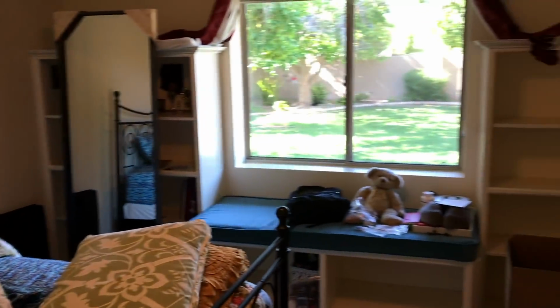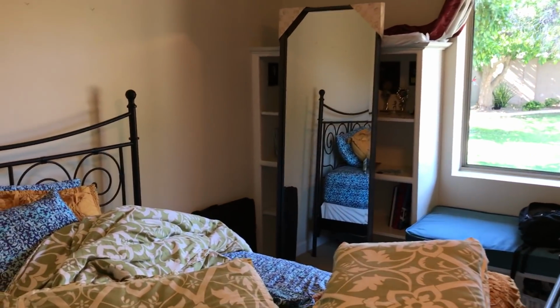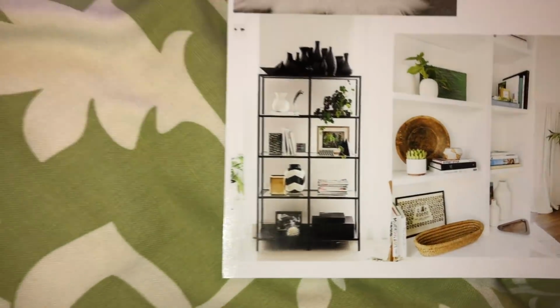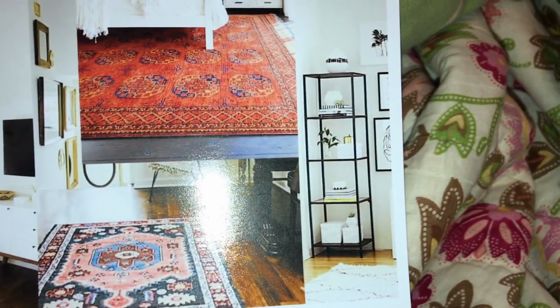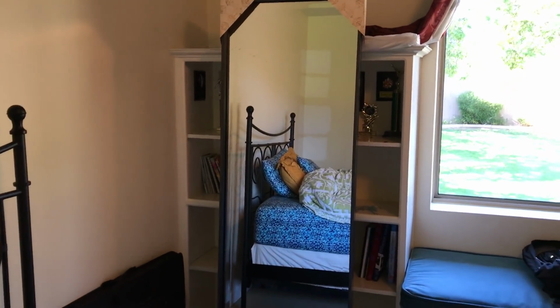And then this big bookshelf is coming out, like I said, and on this left side I'm gonna do the IKEA shelf. Let me show you on here. Oh gosh, that shelf, but I'm only gonna do the single. Oh, I actually have it over here. Yeah, so I'm gonna do that single, and that's gonna go to the left of my window.